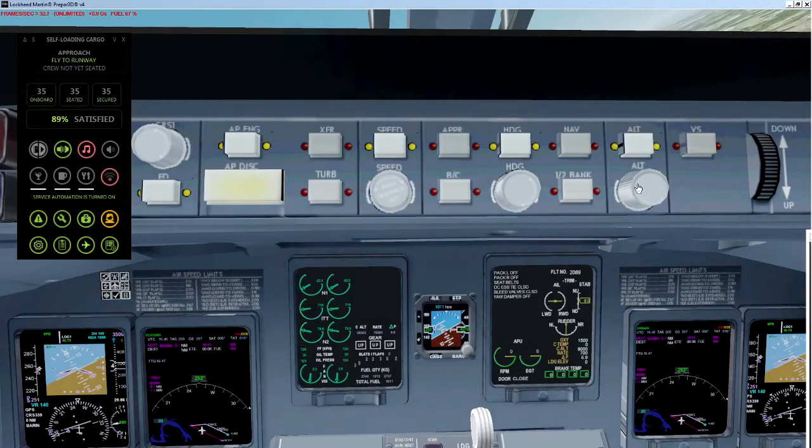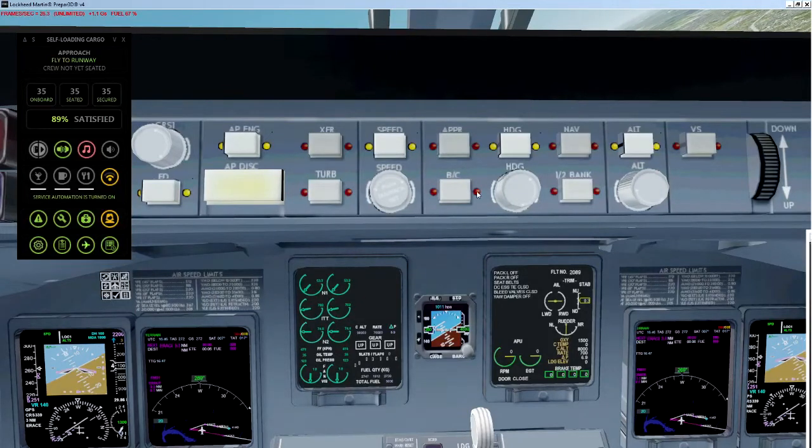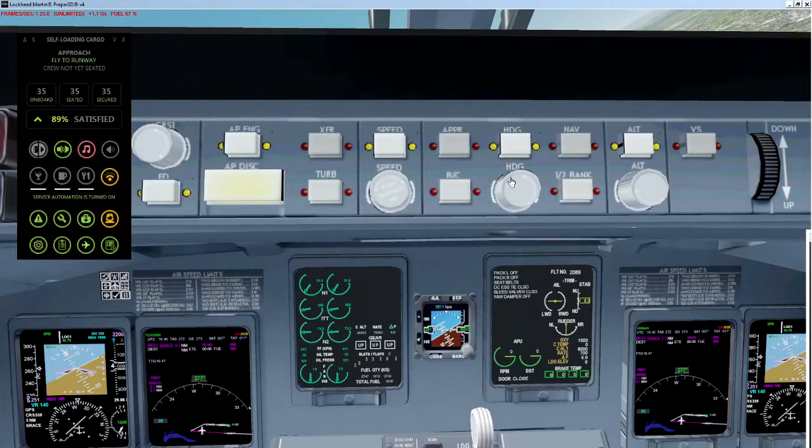Over your head, 422. Turn left heading 115. Turn left heading 115. Over your head, 422. Last aircraft, say again. Turn left heading 115, overhead 422.